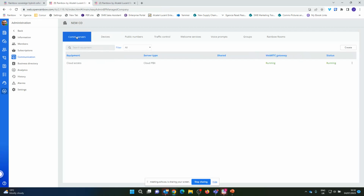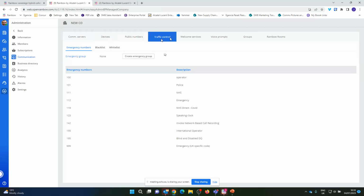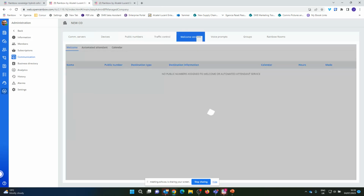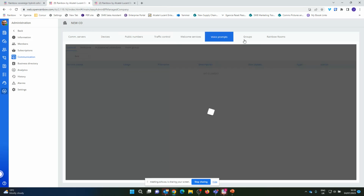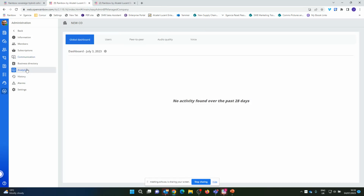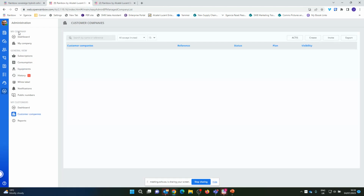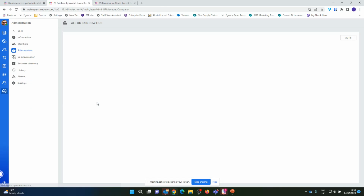So there's your COM server, your cloud PBX, your devices, your public numbers. We've not got a lot of time to go through this, but traffic control, blacklist, whitelist, your welcome services, what you're going to use, your auto attendant, your voice prompts, where you can import, you can change your voice prompts, and your different groups. Okay, so we've created an instance. So what I would like to show you as well here is, Craig mentioned analytics. So I'm going to go back to my ALE UK Rainbow Hub.